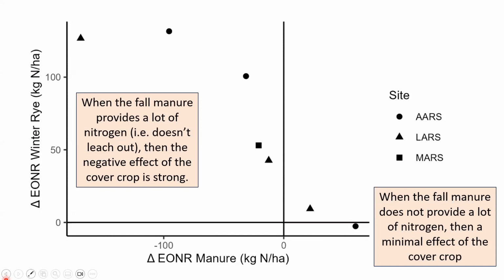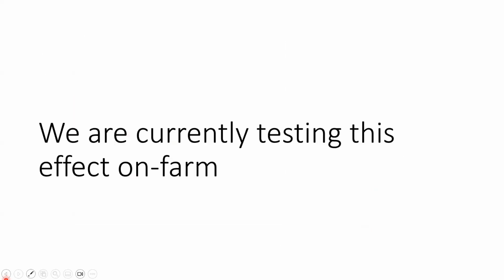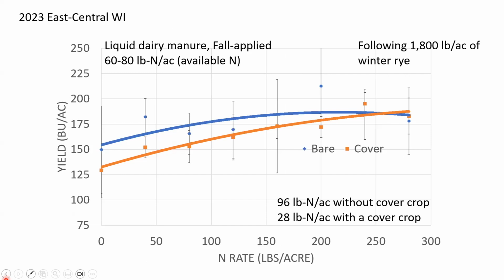All right. So we've tested a lot of this stuff at our ag experiment stations, and the next step is we've taken it out to farm fields to see if things are happening on farm fields in the way we're expecting from our ag experiment stations. And so here's some data hot off the press. Nitrogen rate on this axis, total corn yield on this axis, right?